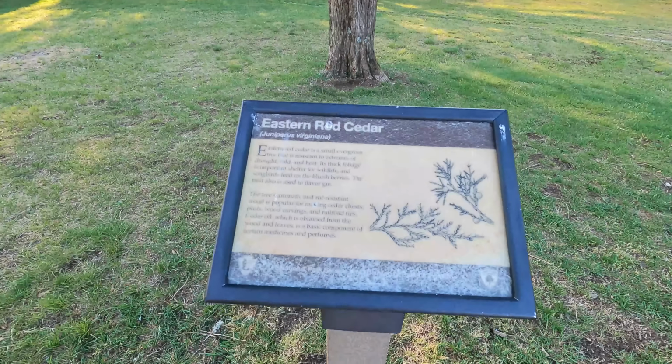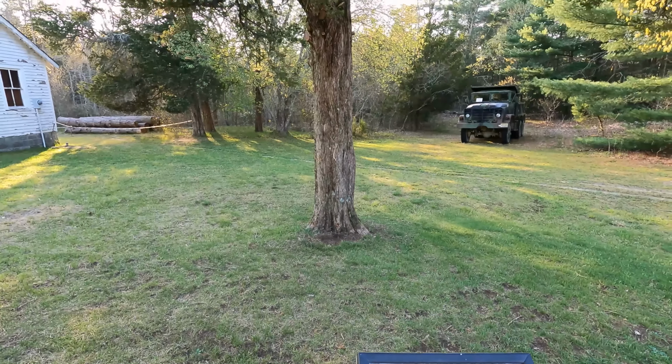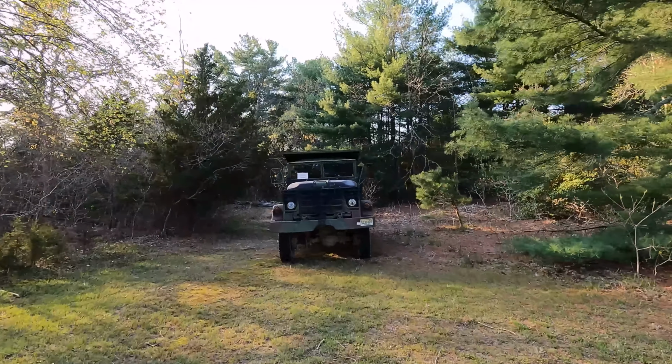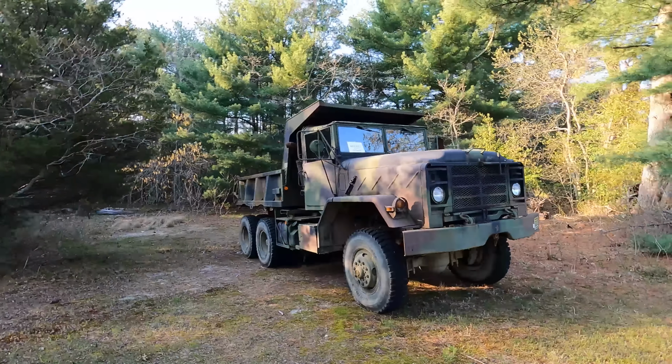Well, here's a sign about a tree, an eastern red cedar. There's the tree. And an old army vehicle. Oh, it says keep out, but I guess we can look at it. State equipment. Well, we can't go in and take a look, but we got to see it anyway.